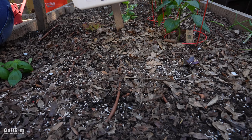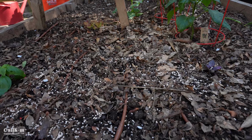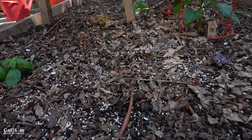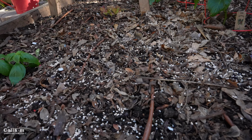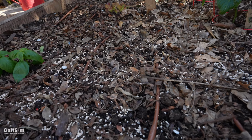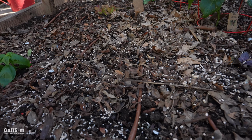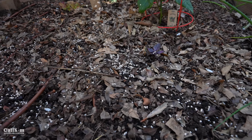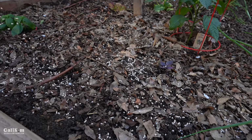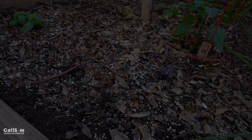This contains spinosad, which is really interesting. It actually comes from a naturally occurring soil-dwelling bacterium, which was discovered in an abandoned Caribbean rum distillery in 1982 and has never been found anywhere else in the world. So I thought that was pretty cool. And it acts as a bait for the bugs and the slugs. So they're attracted to it, eat the bait, and die, and then leave your seedlings alone.